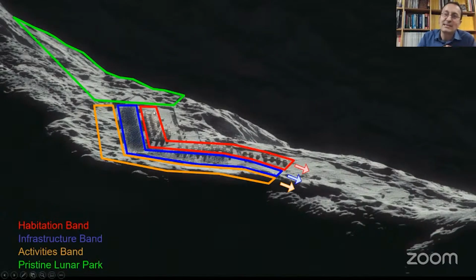But the punchline is that we propose this linear growth model where we have a band of the actual habitats, and then next to it a band of infrastructure that's all of the external elements that are needed to support research and ISRU and the habitats, and then another band of activities where it could be set aside for each of the different participants in the Moonvillage. So if you have a government agency that wants to set up a long-term trek to explore a certain part of the moon, they could use this as a staging ground.